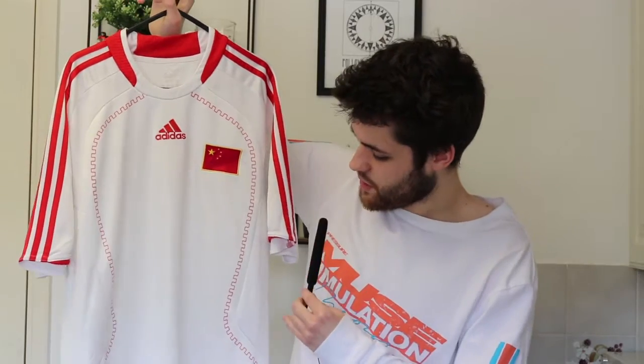This one is going to be popular now. It's a China shirt. This is the 2008-2009 shirt, I believe. I'm not too sure. I really like this jagged pattern up the one. I believe this is the away one, actually. But yeah, you're not going to see many people with a China shirt, so I'm happy I have it.